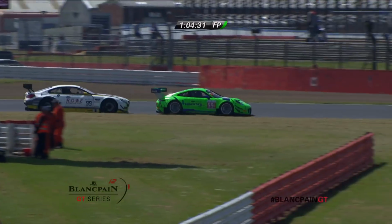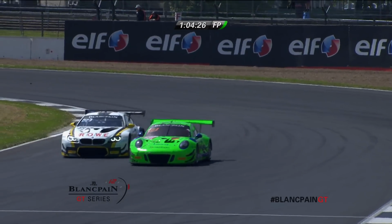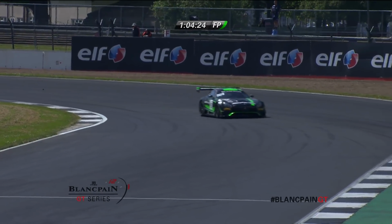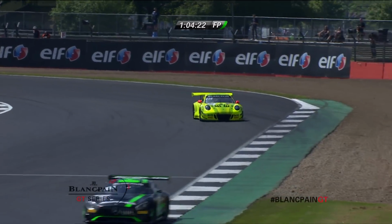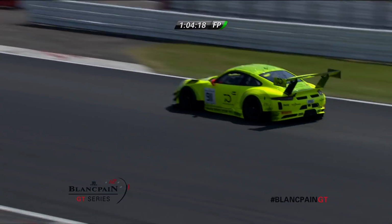Very close action there. Porsche just staying in front of one of the BMWs. The BMW wants to come past, no doubt about that. But they're both diving into the pits at the same time, in fact very nearly going to the pit wall. Yeah, the pit entry wall, so that was pushed very, very late. The Porsche was slightly further.